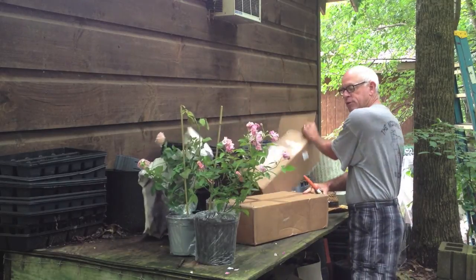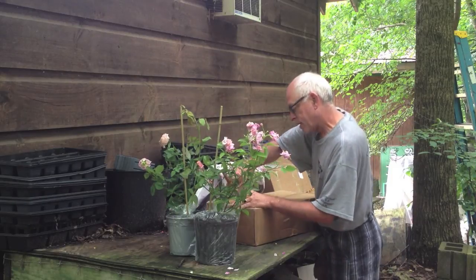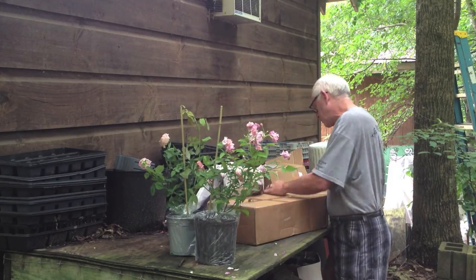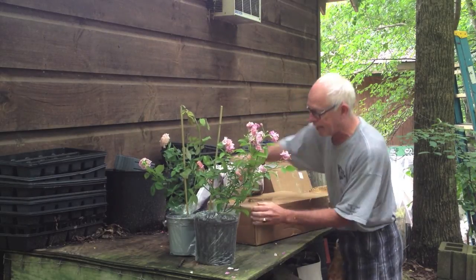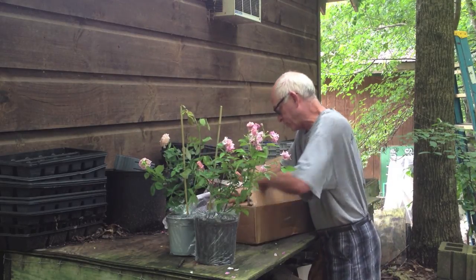Belinda's is a rose that I know from experience. I've grown that before myself. And so that's the reason I'm putting that one in as well. The garden that these are going into is a little bit on the shady side, so there are some challenges that come with that. And I'm hoping that these roses are going to be the ones to work for that.